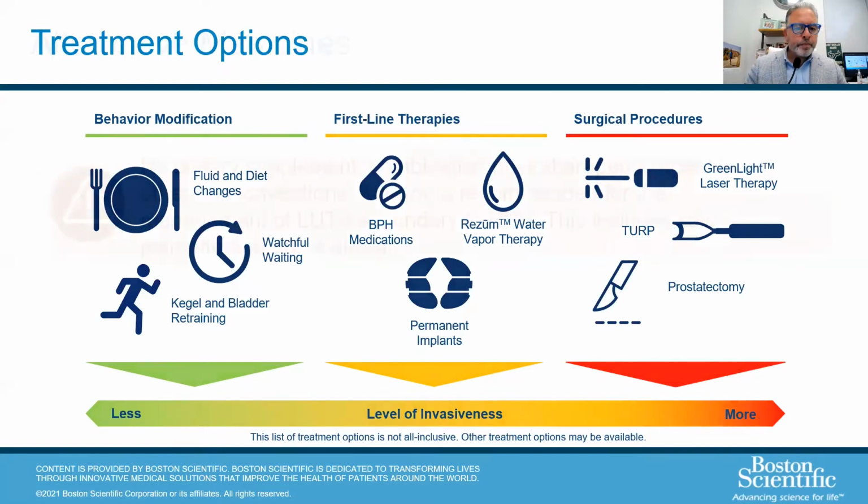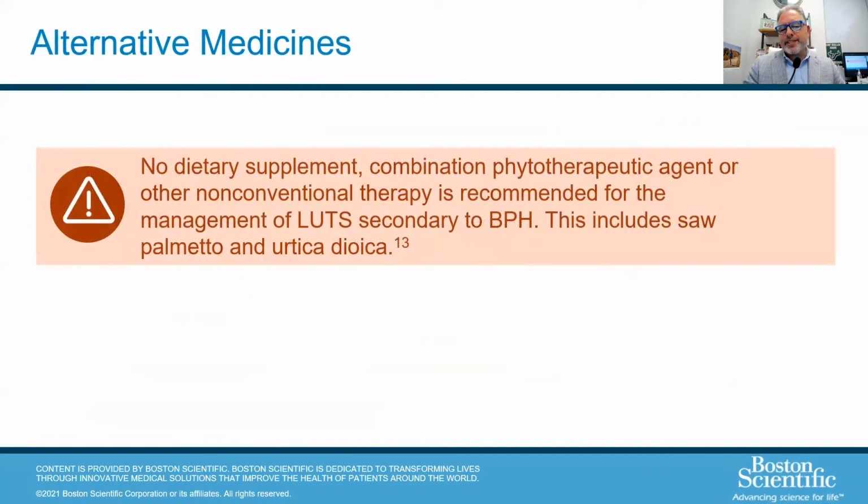Again, there is no evidence that saw palmetto can be as effective and efficient as any other medications that we give for an enlarged prostate. So I always tell my patients to be careful, because these over-the-counter medications can be expensive and may not be as effective as patients think.